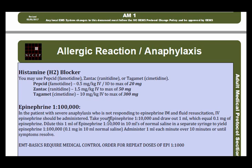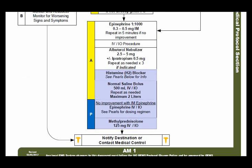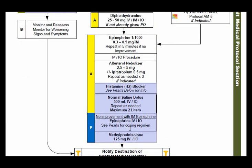You take the epinephrine 1 to 10,000 and draw out 1 ml, which is equal to 0.1 milligrams of epinephrine, and then you dilute this 1 ml of epinephrine 1 to 10,000 in 10 ml of normal saline in a separate syringe to yield epinephrine 1 to 100,000. And then you administer 1 ml each minute over 10 minutes until the symptoms resolve. And for the epinephrine given IV, this is going to be a paramedic level intervention.